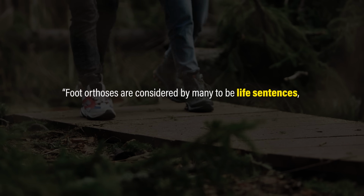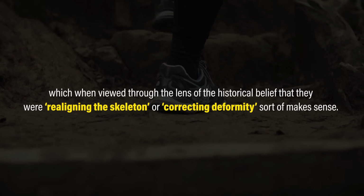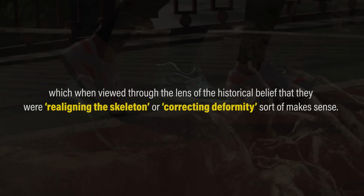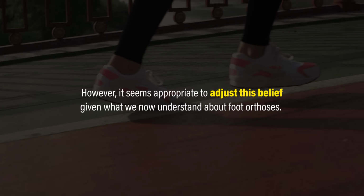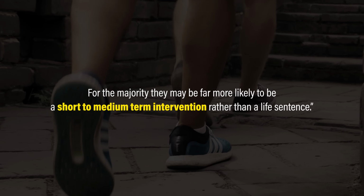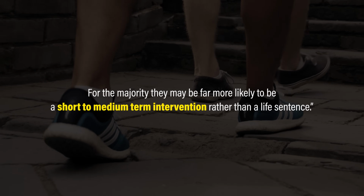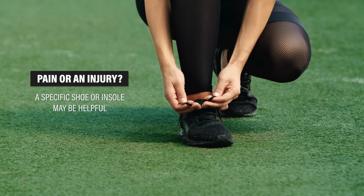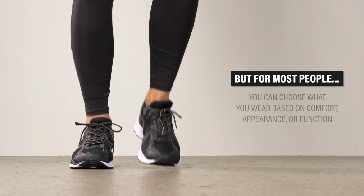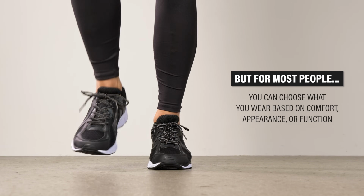Foot orthoses are considered by many to be life sentences, which, when viewed through the lens of the historical belief that they were realigning the skeleton or correcting deformity, sort of makes sense. However, it seems appropriate to adjust this belief given what we now understand about foot orthoses. For the majority, they may be far more likely to be a short to medium-term intervention rather than a life sentence. When someone is experiencing pain or an injury, a specific shoe or insole may be helpful. But for most individuals, you can choose what you wear based on comfort, appearance, or function.